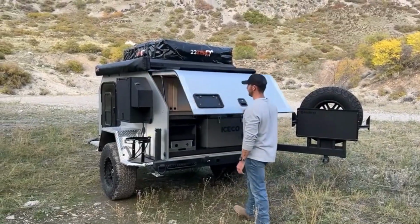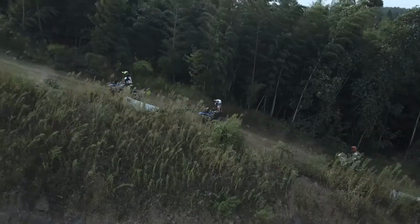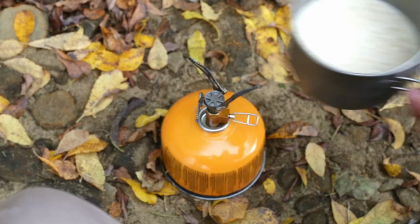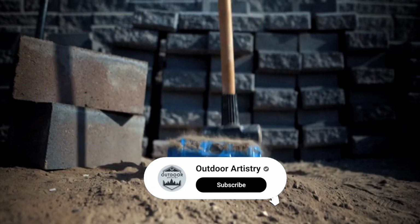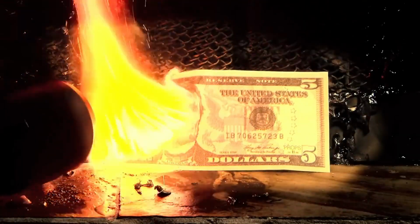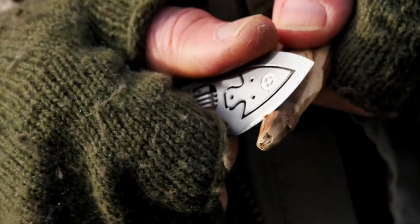Do you crave adventure? Do you seek thrills in the great outdoors? Whether you're a hardcore backpacker or a weekend warrior, I've got the latest gear to take your expeditions to the next level. Get ready to ignite your passions and elevate your camping game as we showcase the most innovative, must-have products to make every outdoor trip full of fun and excitement.